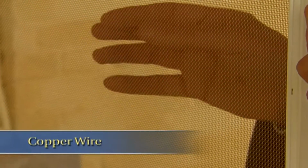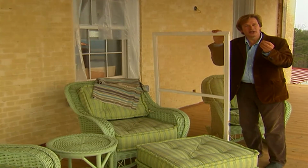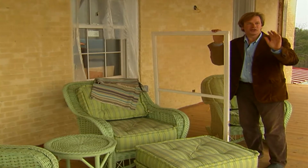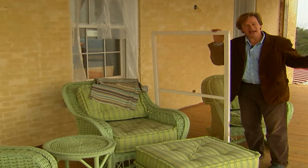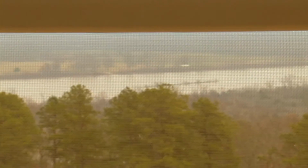And what I like about the copper wire, as it begins to patina, you can't really even tell it's there. It's not like looking through aluminum screen, which tends to give a gauzy sort of haze. So this is what we're going to use on all three sides of this porch.